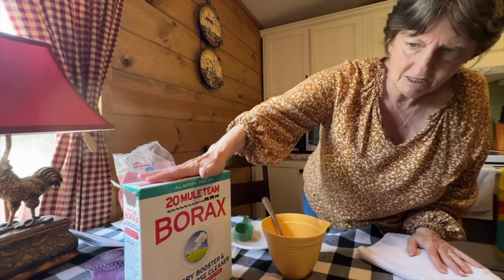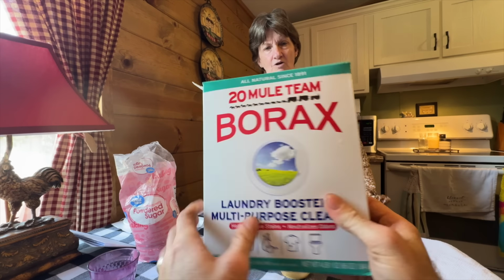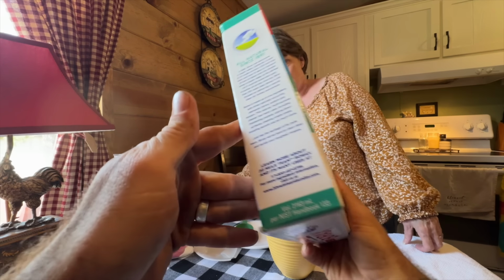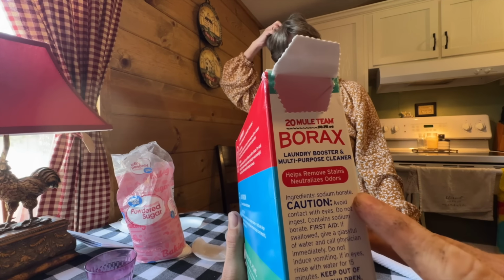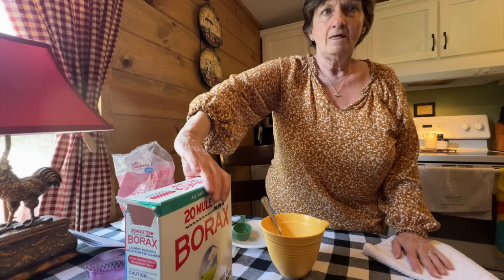Yes, okay. There's other stuff in there just to make it, I guess, more user-friendly. But yes. So since 1891, is that what it says? They've been around. Yep. So all natural. Ingredients? Yes. Sodium borate, that's it. There's not any weird chemical. I guess sodium borate might be a chemical.